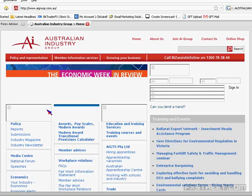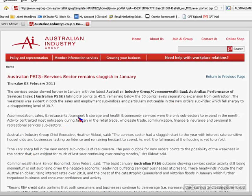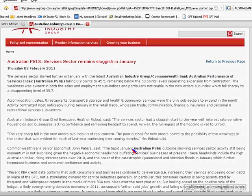But if you look at this report, it says activity contracted most notably during January in retail trade. And the PSI report has a little subcomponent called sales. The sales index that month actually declined from 46.9 to basically 45.4. Since the subcomponent of the index declined from 46.9 to 45.4, and this industry group clearly said that retail trade, which is another word for retail sales, notably contracted in the month of January, that told me that the odds favor a weaker Australian retail sales report. Because this indicator has the word sales in it.